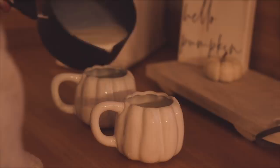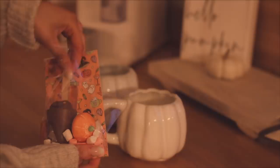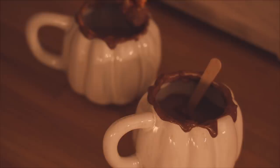This evening I made Jamie and I a yummy hot chocolate as we were in the mood for something sweet, and I had some super cute Halloween hot chocolate spoons from Chunky Dunk Chocs, which create the creamiest hot chocolate. I also like to use the hot chocolate spoons to create a chocolatey rim around the top of the cup.